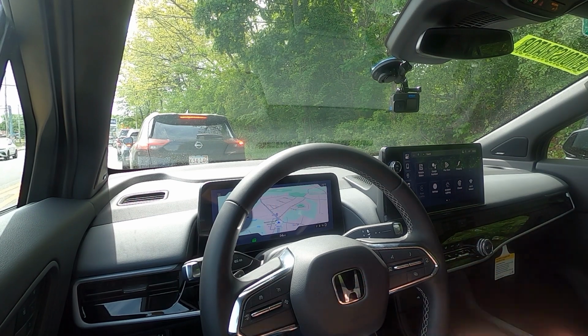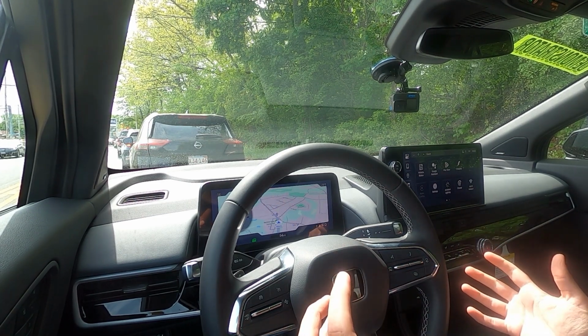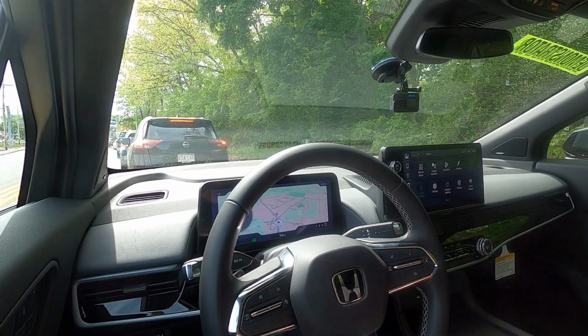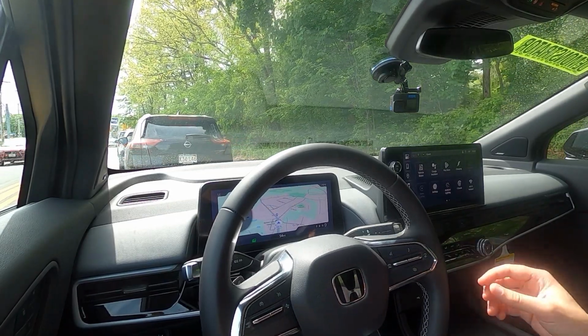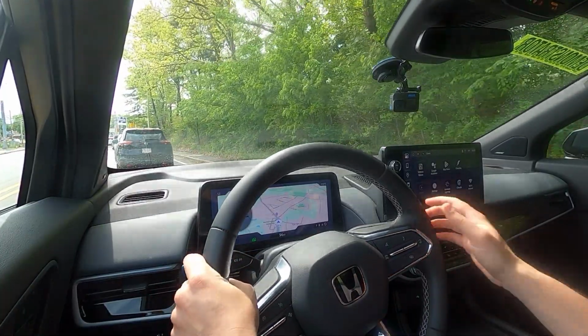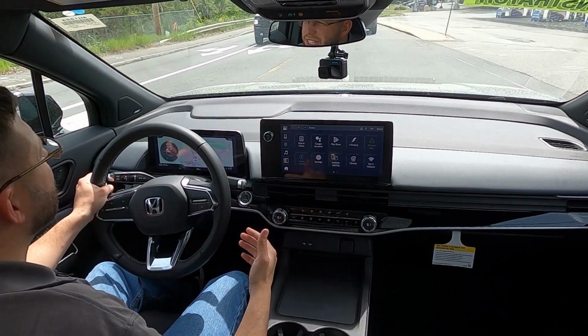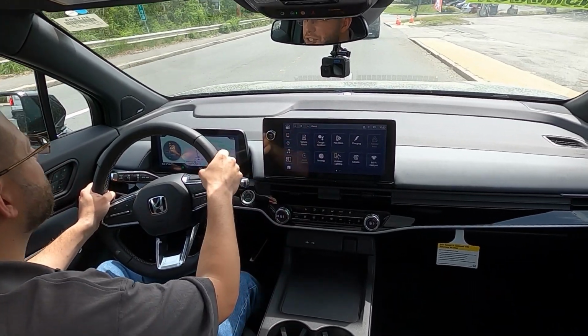And while I think a lot of people are going to say this isn't technically Honda's first EV, this is more a joint venture with General Motors, just keep in mind that this is the prologue to what we're going to be experiencing in the next few years. And I think this is what's going to be setting the tone for what we will be experiencing 2, 3, 5 years down the road.